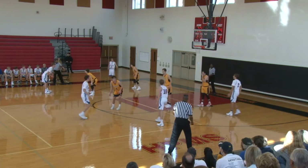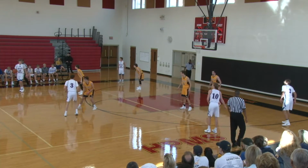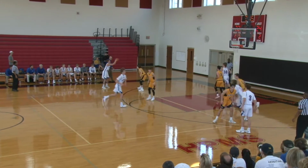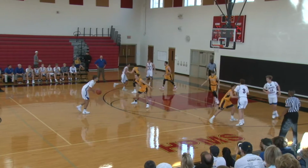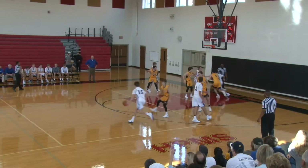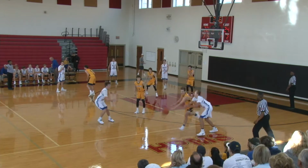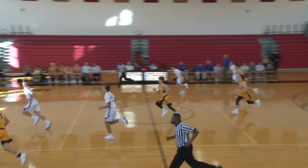And that play that TCA ran is one of Highland Park's favorite plays, coming out of a side out of bounds. Up here we call it the magic play, where they always find a backdoor cut or a wide open three, and Highland Park just kind of beat them at their own play. Well, certainly that's a look the Scots are familiar with. Like you said, as Wagner gets the steal.